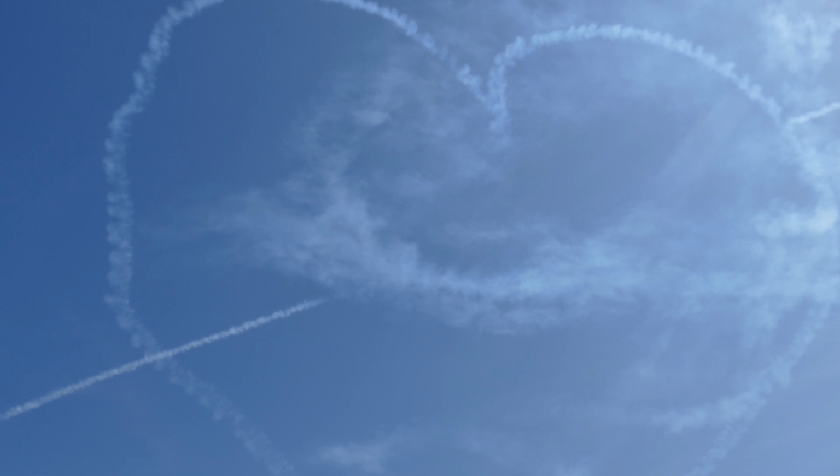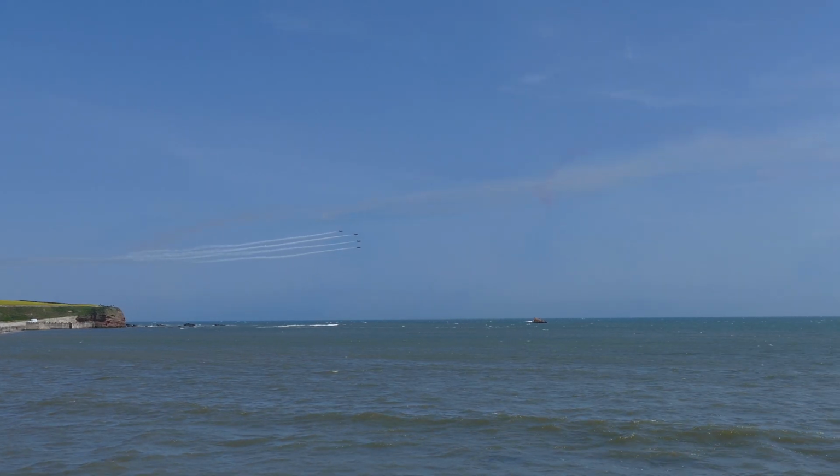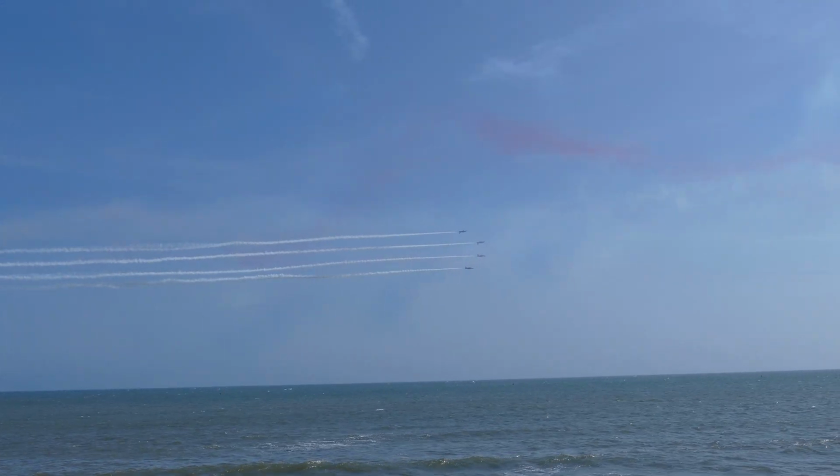Looking left and right for the synchro pair. Red 6 left, Red 7 right, and they are going to fly the double rolls. But this year we've changed the name of the double roll. Red 6 and 7 now roll upside down. 8 and 9 match them underneath in mirror.